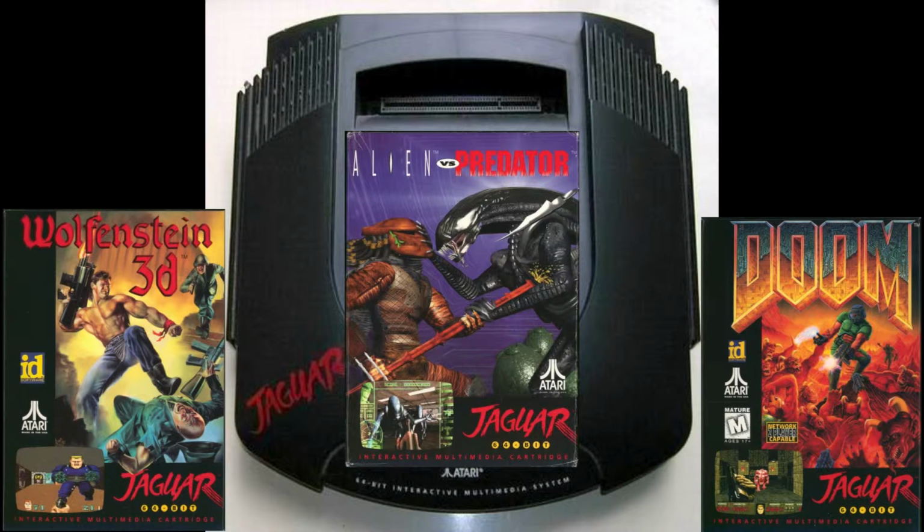And as far as I can tell, the Atari Jaguar console only had 3 first-person shooter games: Wolfenstein 3D, Doom, and Alien vs. Predator. And they're all 3 a big plus side to the Atari Jaguar console. And they're all 3 totally worth owning if you ever get around to getting your hands on a copy of each one. Next game, Defender 2000.